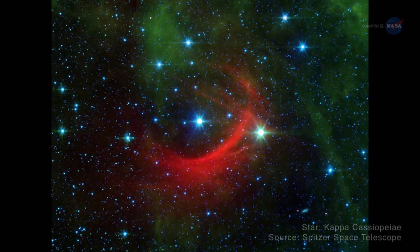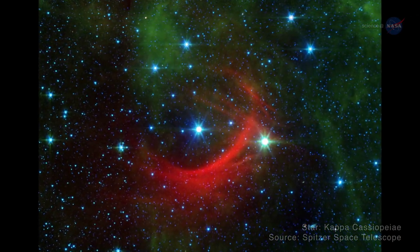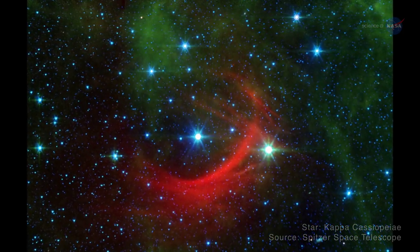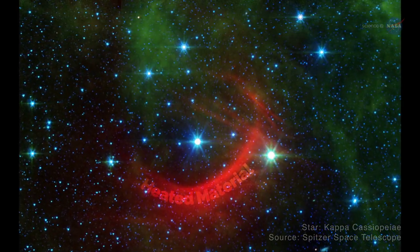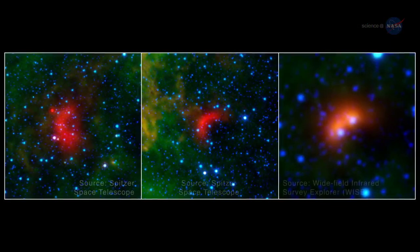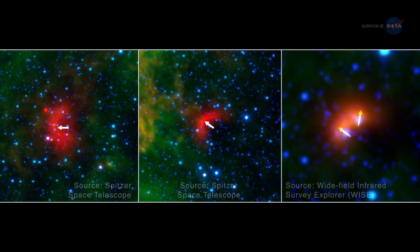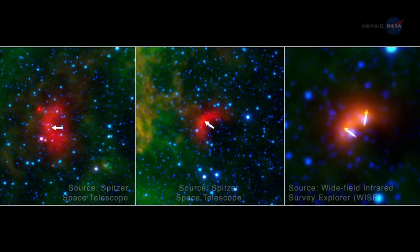Hot supergiant star Kappa Cassiopeiae creates a shock that can be seen by the infrared detectors on NASA's Spitzer Space Telescope. In this Spitzer image, the pileup of heated material around Kappa Cassiopeiae is indicated in red. Studying stellar bow shocks can reveal the secret motions of the underlying stars, telling us how fast they're moving, which way, and what they're moving through.